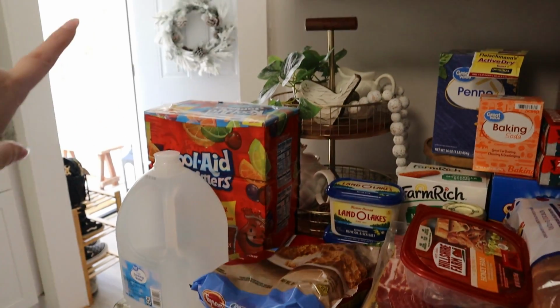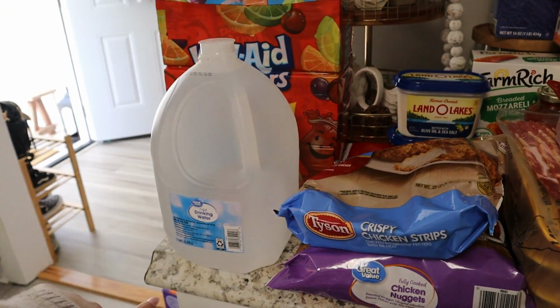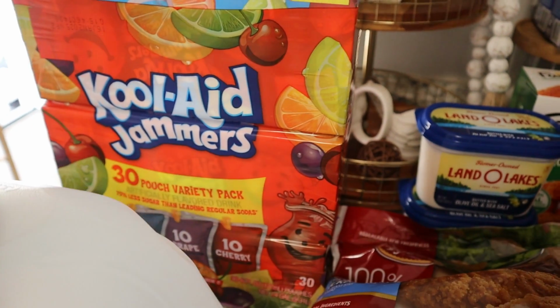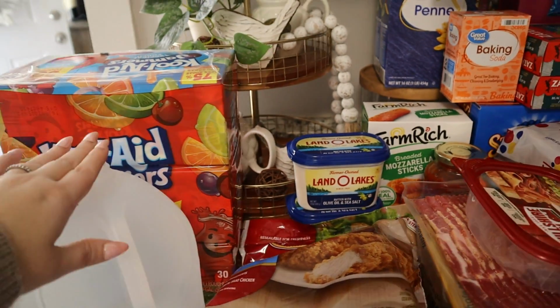The kids are outside playing, so I have my door wide open. Okay, so I got this drinking water. I like to get this for Jackson's sippy cup, and the kids' water bottles, it's just some purified water. And then I have this big container of Kool-Aid jammers. There's 30 pouches, and this lasts the kids a good while. Just when they're thirsty, running in and out from outside, they can just grab one.